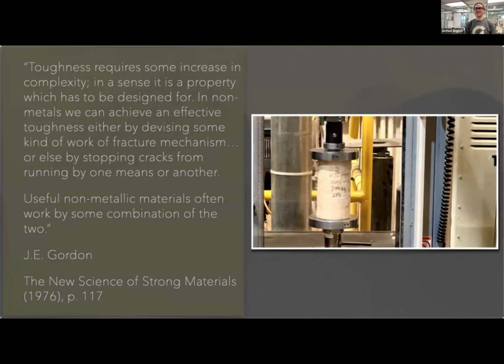And as you can see there, that's a time lapse of one of our compression tests. That center part of that material is still intact. In fact, that material is right behind me, and I can still stand on that cylinder, and it's largely intact in the middle, and it is still just as strong. So that's where the promise of this lies, and we're really excited to keep developing that.